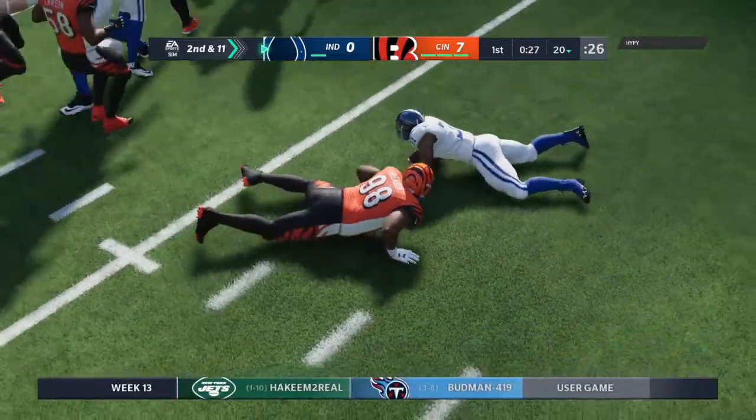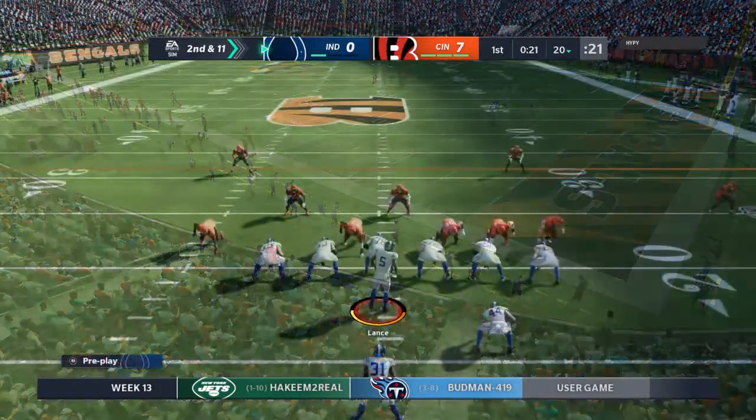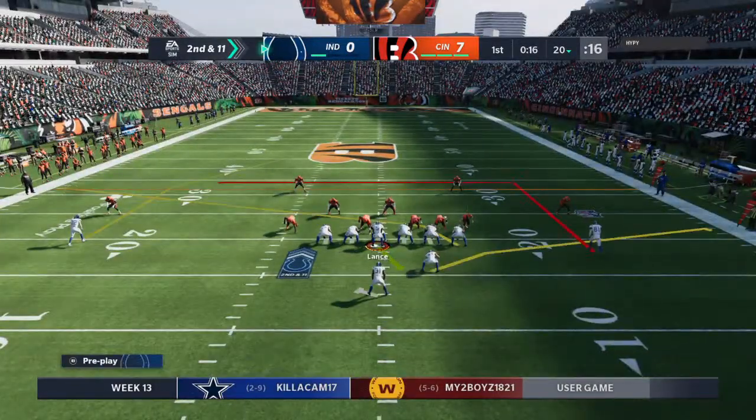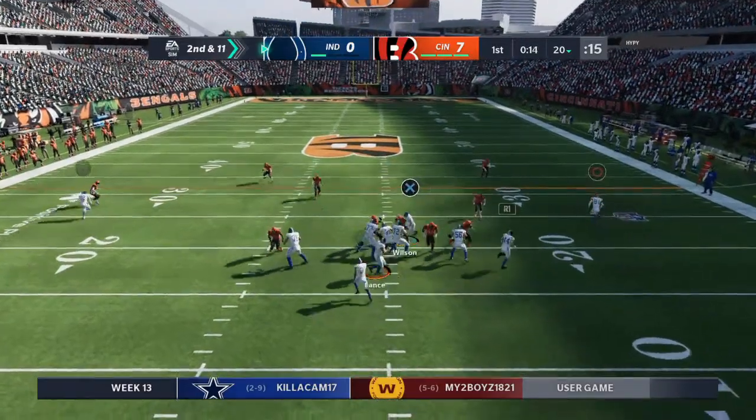Yeah, I'd rather get in the end zone first and foremost. But if all else fails, less of a field goal attempt for him. A loss of a yard there to start out. That leads to a 2nd and 11.